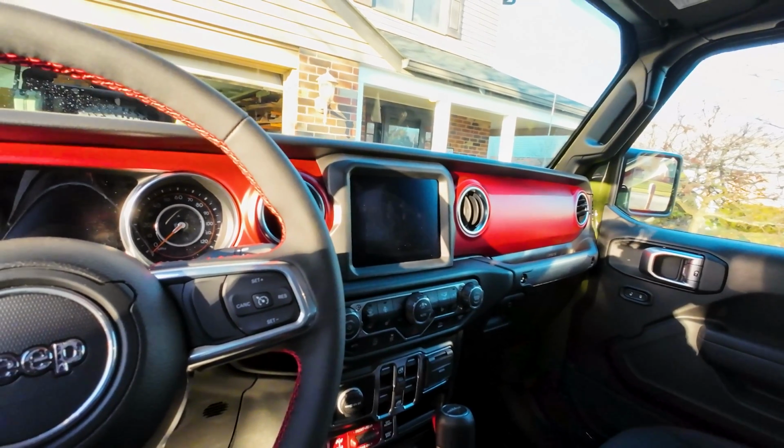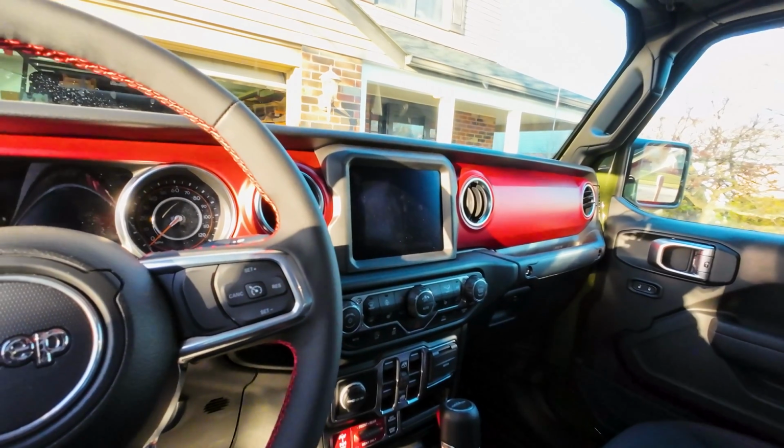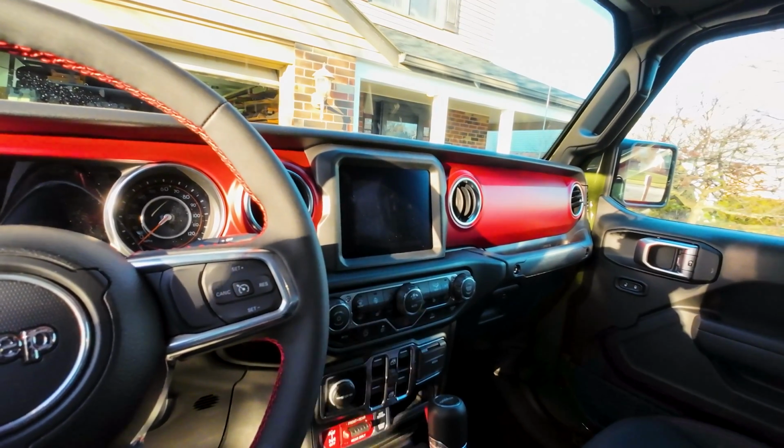And I've got the larger screen. I don't have that new 2024 Jeep screen that's like a mile long. Honestly, I'm not sure how I feel about those yet, so I'm not sad about not getting that, because I think this just looks a little more normal on the dash.